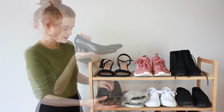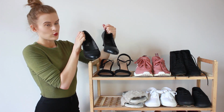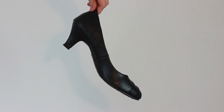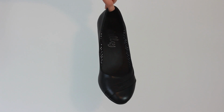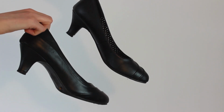Next ones, not really sure how to show these ones, but these are more so for work interviews, just because I think it's more appropriate to have a mid heel with a closed toe as opposed to exposing your toes if ever you were to go to interviews. So that's why I do have more than one black heel.